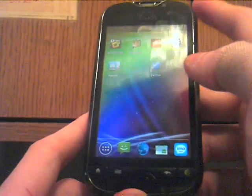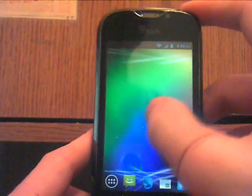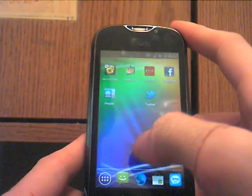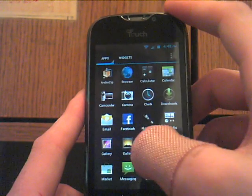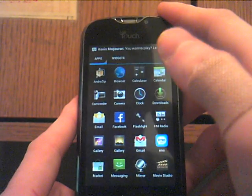The big thing about this ROM is that it's smooth. I'm just not used to it. You're so used to seeing Android, like, you run into that visual lag every once in a while, but everything on this is snappy, and it's because of that GPU rendering, I think. I'm not exactly sure, but it's just so snappy. Everything you do responds instantly. Everything you scroll is smooth.